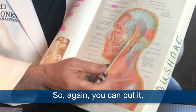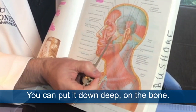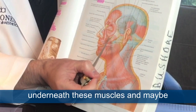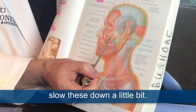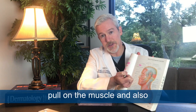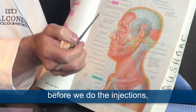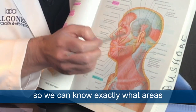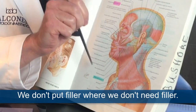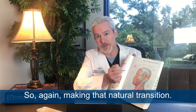So again, there's different ways to do it. You can put it down deep on the bone, and that can sometimes help get underneath these muscles and maybe slow these down a little bit. Superficially, it also is going to slow that pull of the muscle and also make things look good. But again, we draw that cheek out before we do the injection so we can know exactly what areas need to be addressed, and don't put filler where we don't need filler. So again, making that natural transition.